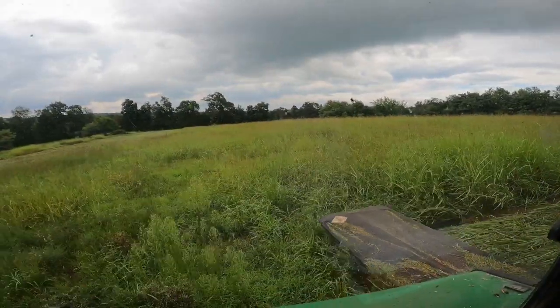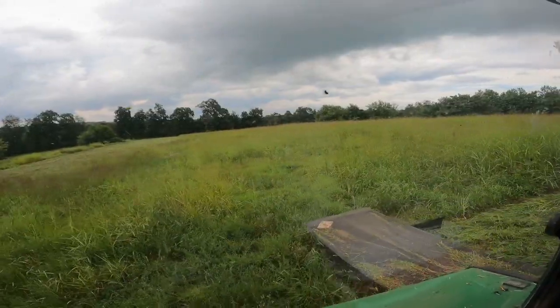Right back to another field here. Got a lot more Johnson grass in it, so at least get some height to it. Seems to be making a little more. He still has a little bit of trash in it. Get some summer grass in it. Looks like I got a little bit of sage grass in it. A couple weeds, but all in all, I think it's good, better quality hay.